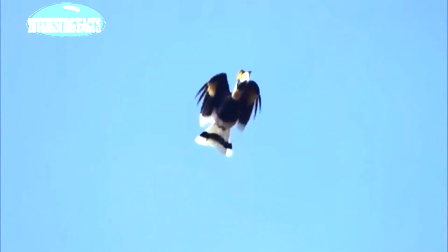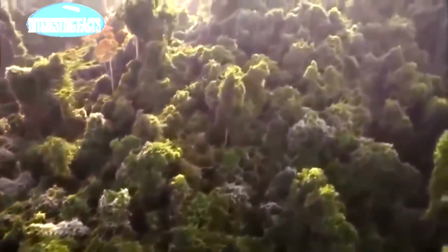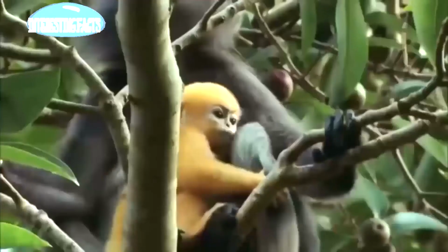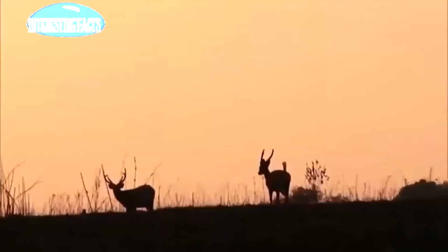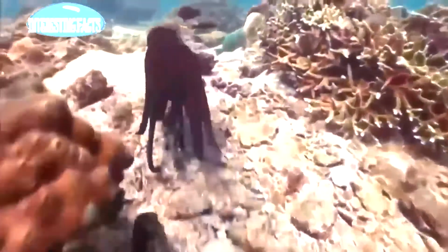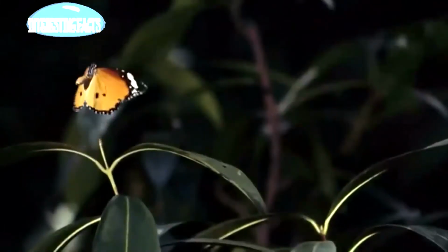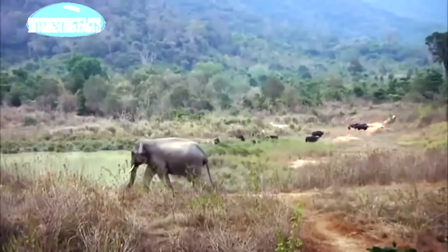This is freedom. Wildlife still thrives in the wild. Colorful birds, playful monkeys, mating deer, the strange underwater octopus, butterflies, gibbons, jacana chicks, and the largest animal on Earth, the elephant.